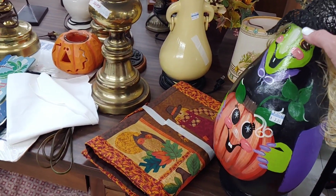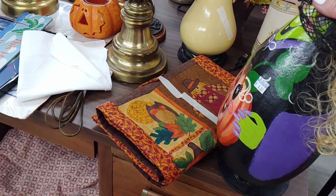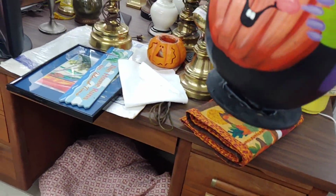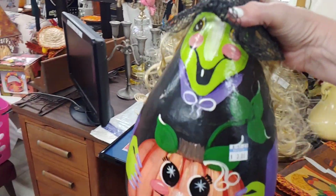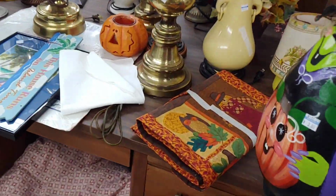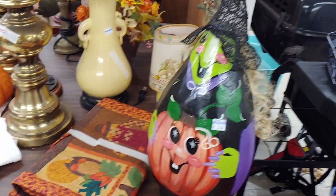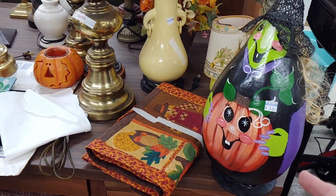Oh, she's fabulous. Oh, she's a gourd. Yes, she's a gourd. Oh, my God. Do you want it? This is kind of your style. No. I mean, what do you think? Oh, she's... Yes. You want it? No. She's great.